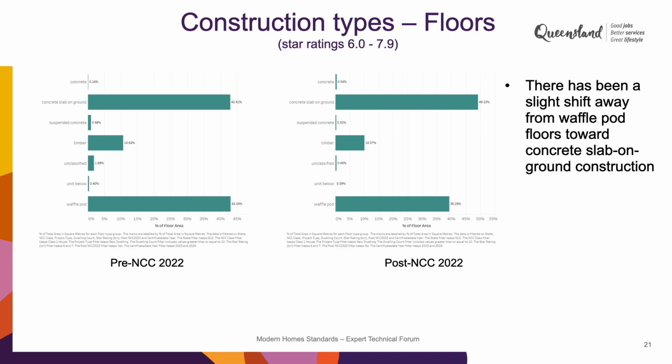So then we have a look at the floor types and have a look comparing pre and post NCC 2022. Basically, there has been a slight shift away from waffle pod towards concrete slab on ground, for reasons I don't completely understand in Queensland. And there's been absolutely no change in the number of timber floor constructions and so on coming through.